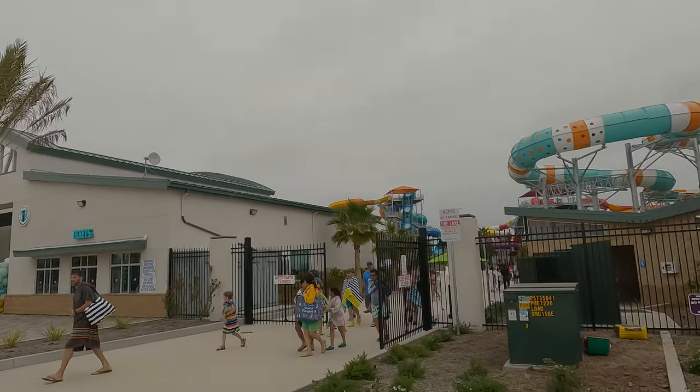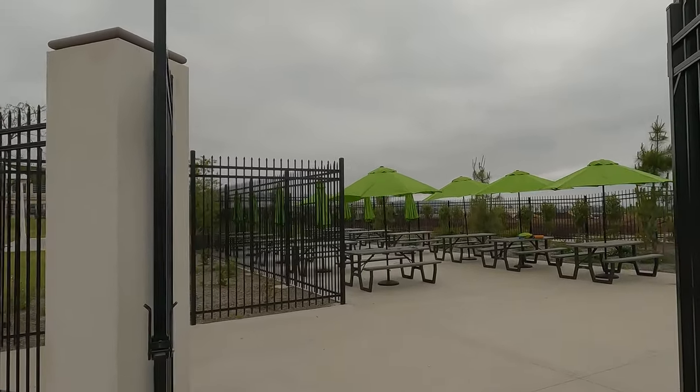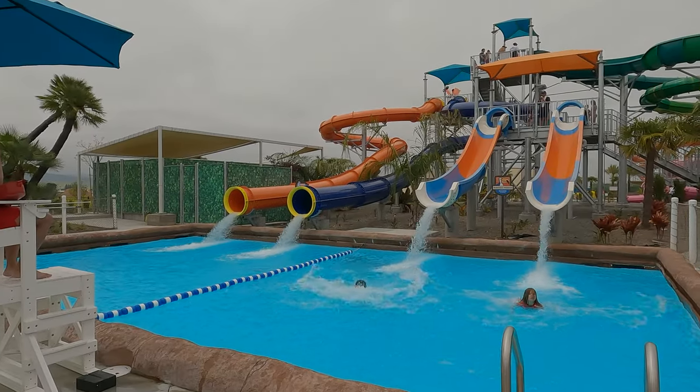Compared to last year, they seem to have a much bigger variety of food options. And their cafeteria style setup inside of the restaurant seems very efficient. So you shouldn't have to wait long to get food, even at peak times. Even though you can't bring food into Wild Rivers, you can take food into this picnic area that's right outside the main gate. This slide tower has six slides you can go down.